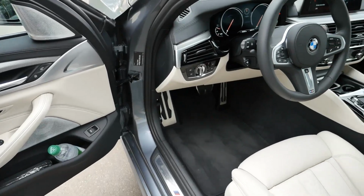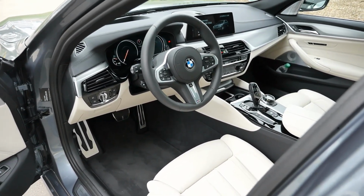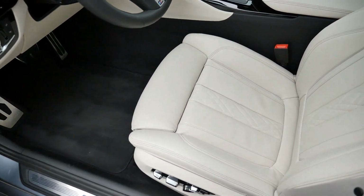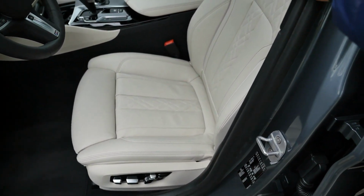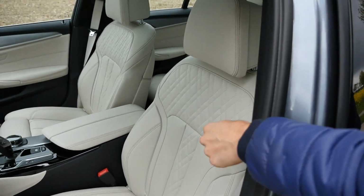Then also M package inside, but what I'm missing is the usual seat for the M package, which would be a rhombical Alcantara mix, so fabric Alcantara mix. I would like to see that seat at some point. It's only available in black. And in Germany you get fabric seats also as standard equipment.